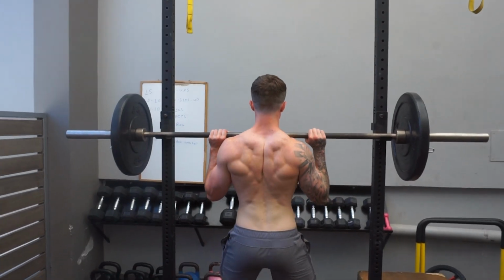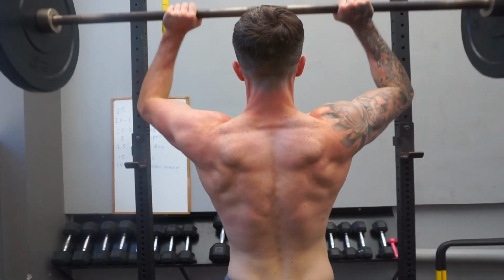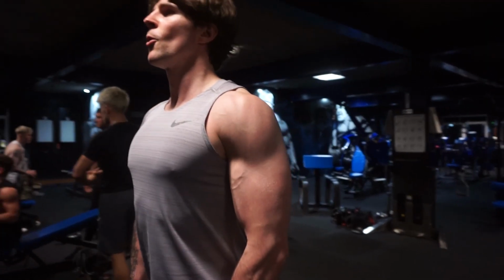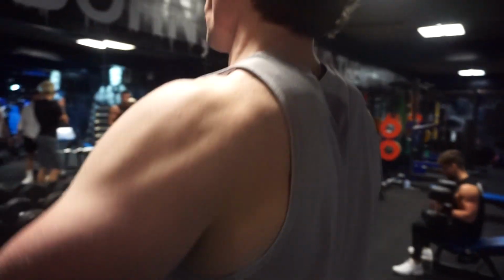Next up for shoulders, my two favourites that again I can't go without are, first, some sort of shoulder press. It can be seated dumbbells or barbell overhead press, which is personally my favourite. And then obviously you have lateral raises. Now, this can be done with cables, dumbbells, whatever. Me personally, I just love the dumbbells. They're just such a classic exercise and I love doing them.